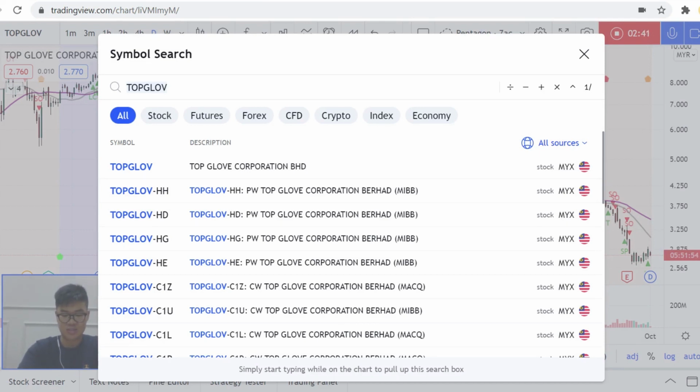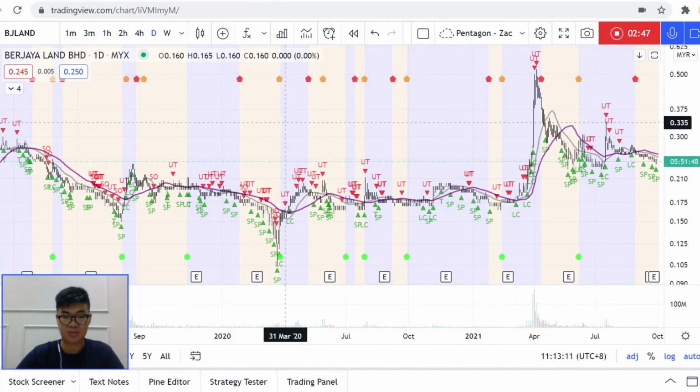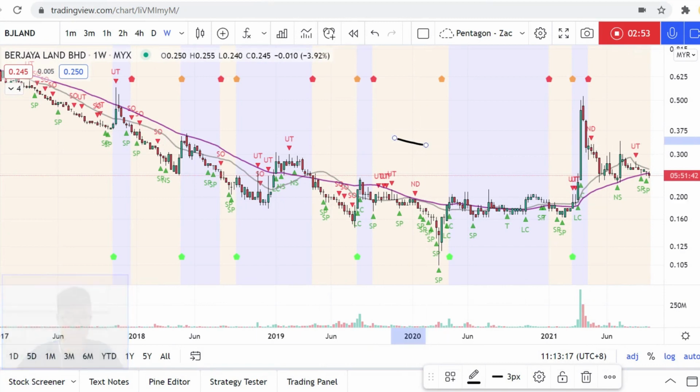If I look into one of the previous counters, let's try one counter over here, BJ Land, if I'm not mistaken. We're going to study the overall background. For this counter, let's look into the weekly chart. This is a good example that I just want to try to share with you all.